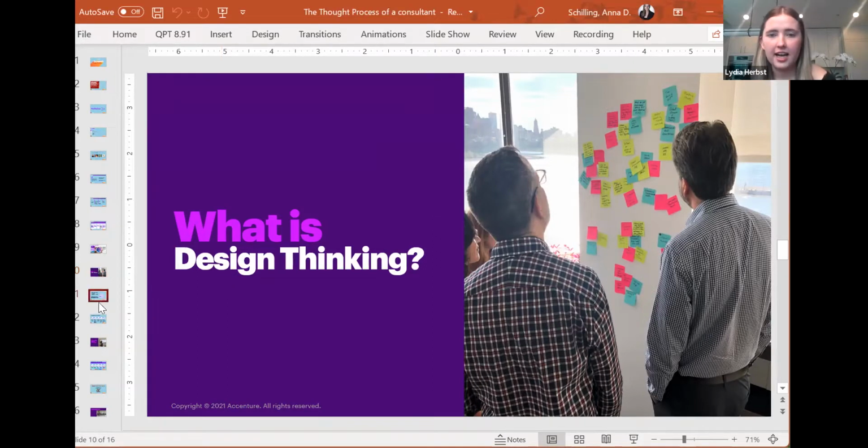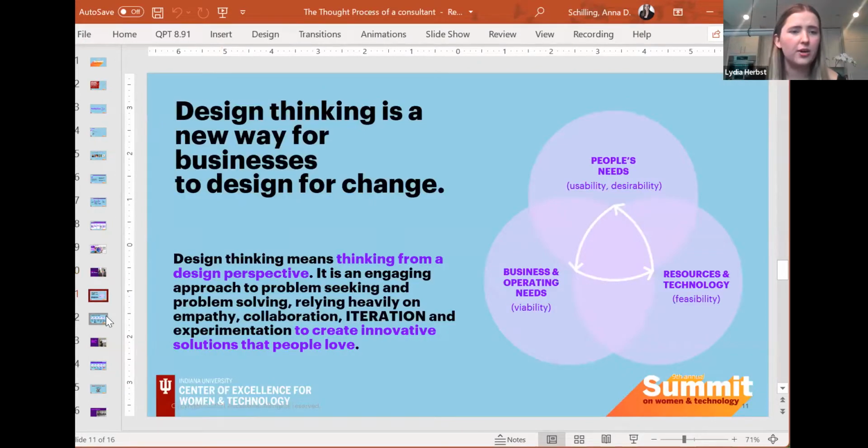So if you go to the next slide, you'll see here that it says that it really means thinking from a design perspective. So what does that really mean, right? When I think of it, I think of solving the problem by understanding and empathizing with the users. What do they need to make them successful with the solution that we're coming up with? And when we continue to learn that and continue to collaborate with them and iterate and evolve our solution, then we really are able to create a solution that's innovative, but also that the users really enjoy using.